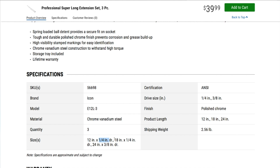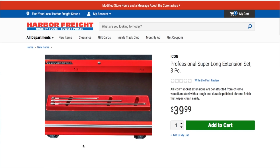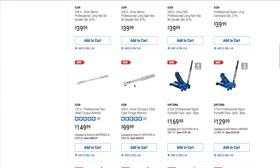And then we got 18-inch, and then we got a 24-inch. So we got some really big extensions here, mainly targeted for the professional. Us DIYers probably won't use these very often, but yeah, for the professional basically.